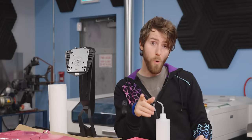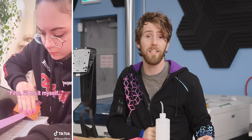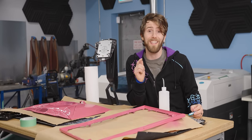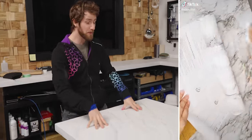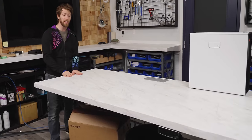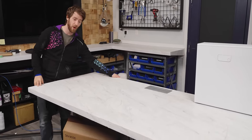Or if you don't like painting at all, there's an alternative as shown by TikToker Flex and Flora. And you can use vinyl for a lot more as shown by Eden DIYs. This is one we don't even need to try out to give it an 8 or maybe even a 9 out of 10 because it's something that we've been doing for years. Here's the table in our build corner, which has a marble vinyl wrap over top of it, and I bet most of you didn't even notice.